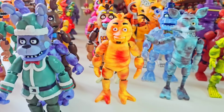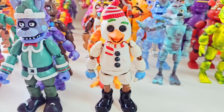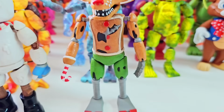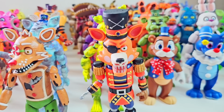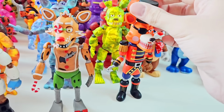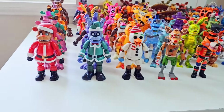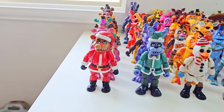After Elf Bonnie is Snowman Chica. And after Snowman Chica, we have Gingerbread Foxy. And the exclusive of the wave is Nutcracker Foxy, who works like an actual nutcracker on the back. Yeah, this is easily the weirdest FNAF action figure ever. This wave sucked. And now on to the very final wave of Five Nights at Freddy's action figures ever.